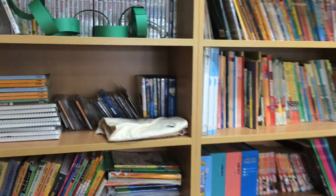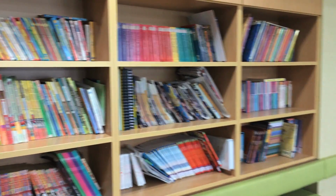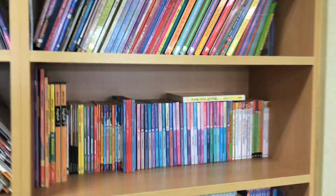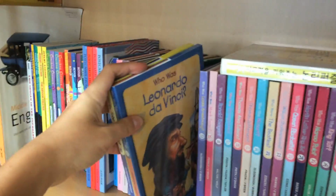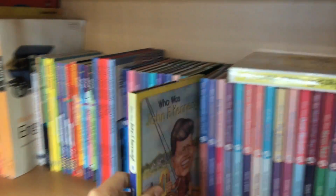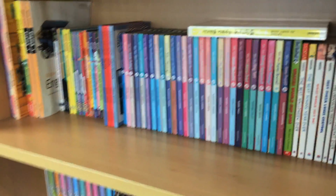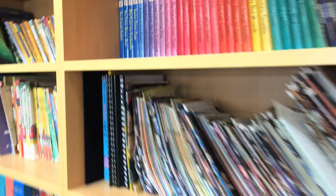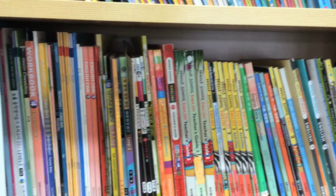And also to the left we have an English library, and honestly the students don't really use this, but I actually love the library because I get to read lots of children's books, and there's this series called Who Was, and I've been reading all of the books and I really love them. They're one of the best series for children's books I've ever read. So I really love children's books, and if the students ever want to read anything, they're welcome to it.